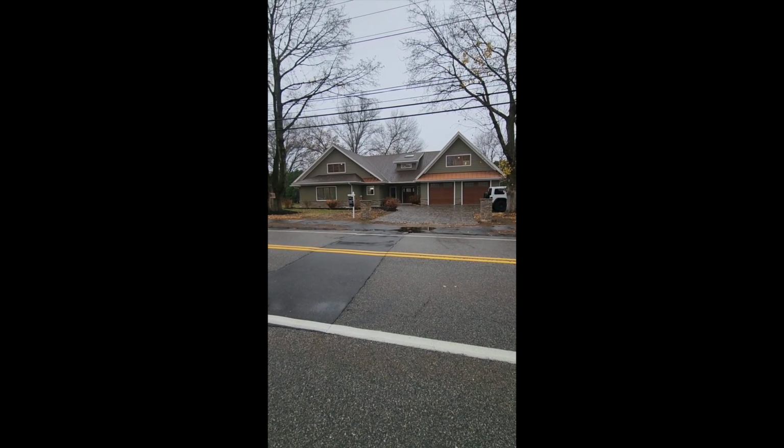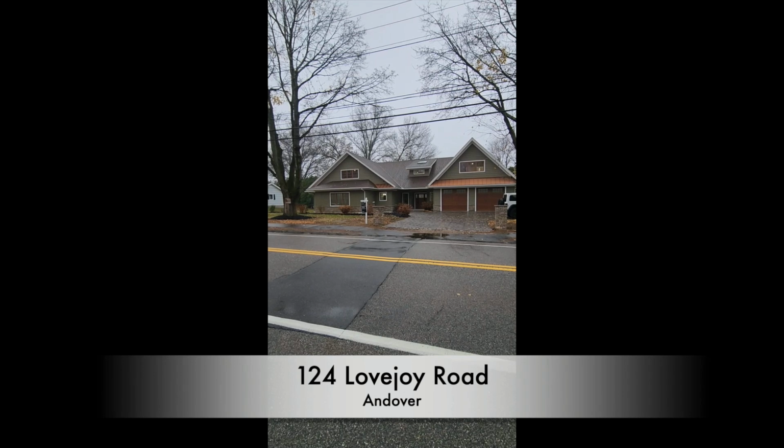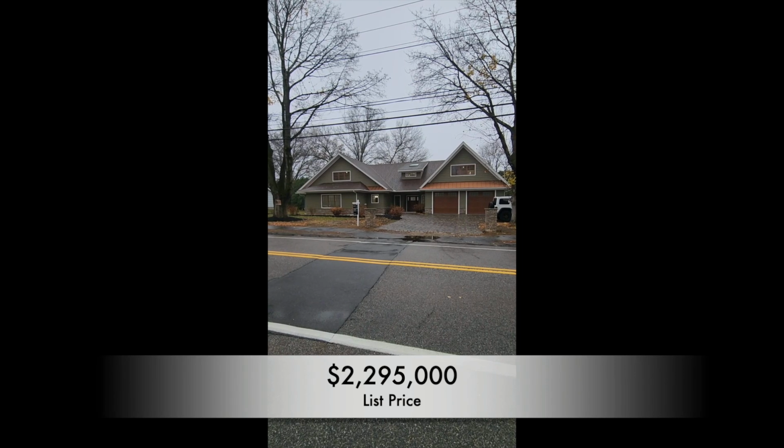And we're at our second and final home on caravan today. This is 124 Lovejoy Road. This is a 7-bed, 5-bath, 5,351 square foot home. I know it doesn't look like 5,000 square feet in there, but it is. This home is listed for $2.295 million.